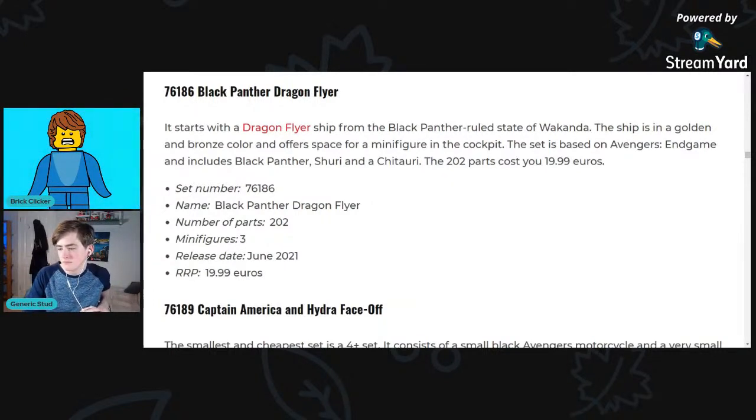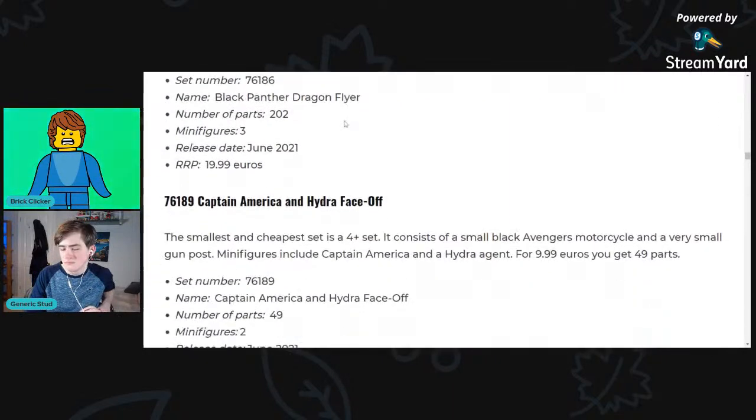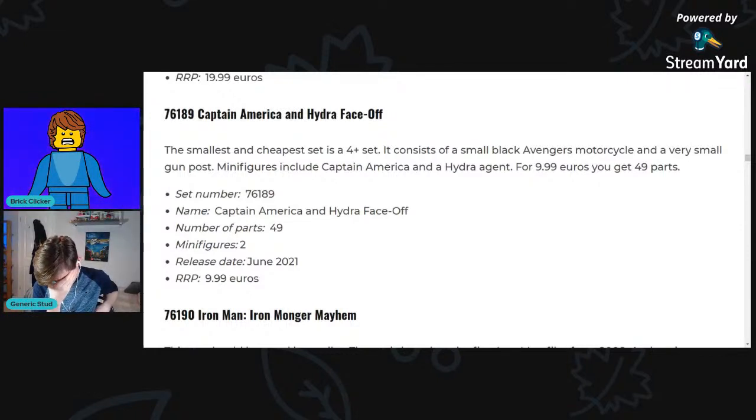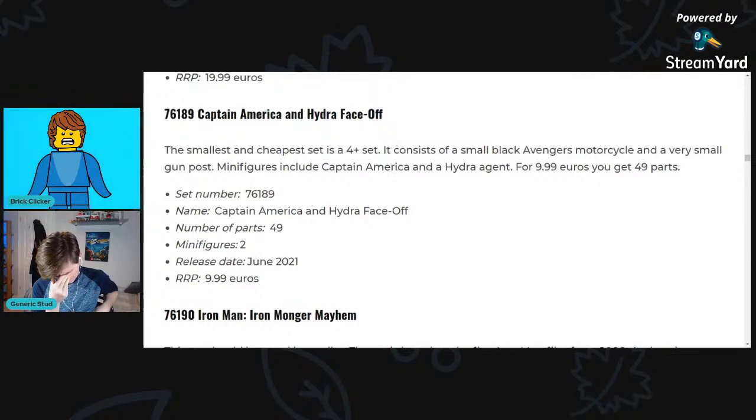So, yeah, that's a good set. I might pick this one up. Might not. We will have to see. This one, 76189, Captain America and Hydra Fursa. I think this is a 4 plus set, so it's going to be awful. We don't have good 4 plus sets recently, so this one is going to be a huge disappointment. You get 49 parts for 10 euros, two minifigures, and I feel like the minifigures aren't going to be that good, so it's going to be quite a weak set.